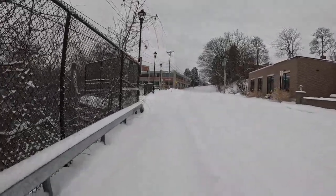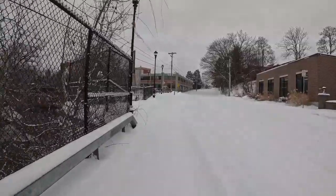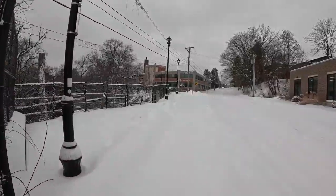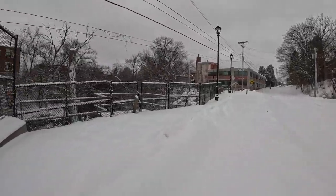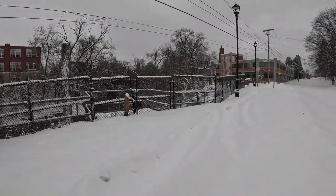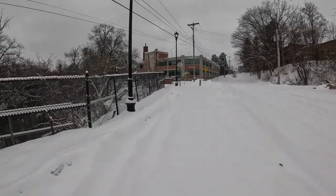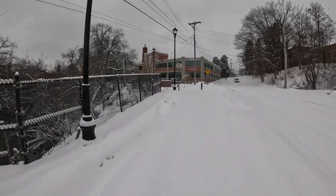Now when I did this trail before, there's some railroad history coming up I did not know about. Oh, so they got that gate up. You could stand out there and look at the waterfall, but not anymore.